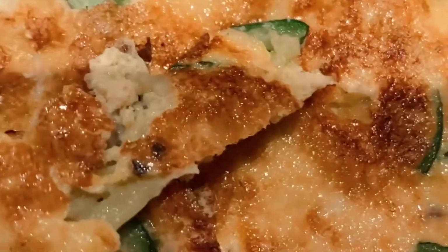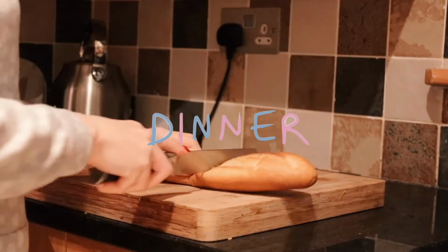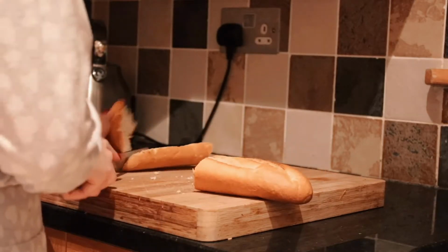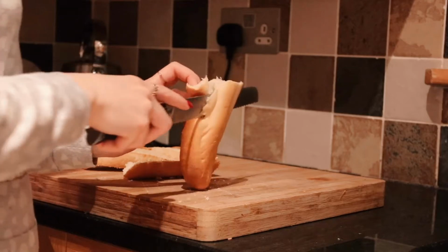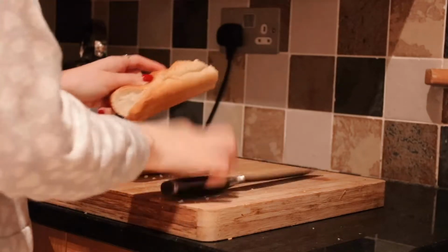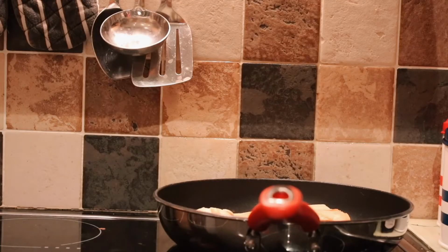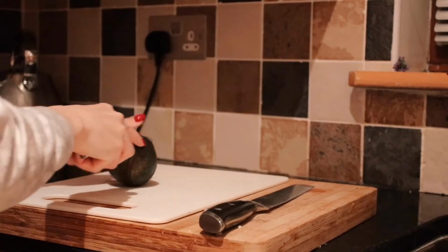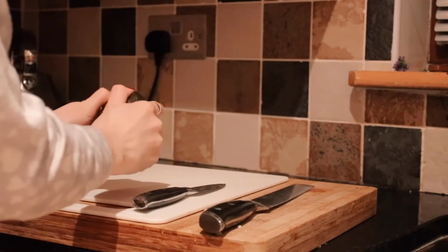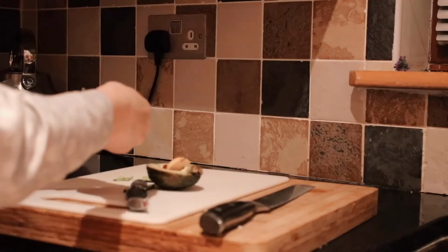But the majority of the time I make stuff very quick, just dinner time, cutting some bread, putting it on a pan to toast it. Then I'm cutting this avocado. Sometimes I like to make kind of like a spread with the avocado, but sometimes I actually like to put proper pieces of avocado on the bread. So just cutting it into pieces and, you know, not making the spread. I actually prefer that.